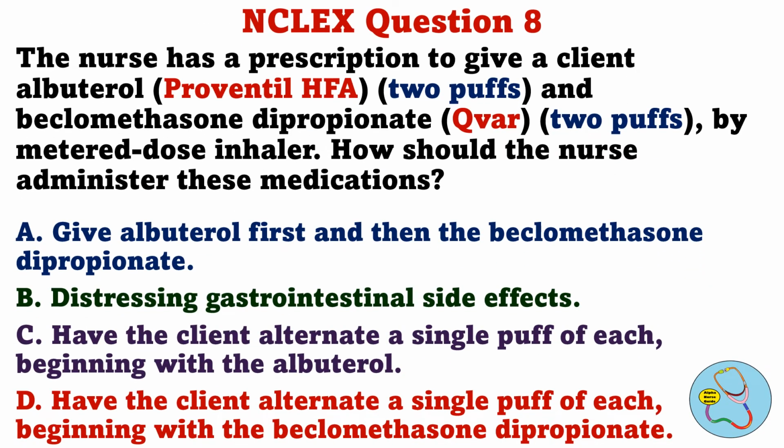Question 8. The nurse has a prescription to give a client albuterol and beclomethasone dipropionate by metered dose inhaler. How should the nurse administer these medications? A. Give albuterol first and then the beclomethasone dipropionate. B. Distressing gastrointestinal side effects. C. Have the client alternate a single puff of each, beginning with the albuterol. D. Have the client alternate a single puff of each, beginning with the beclomethasone dipropionate.